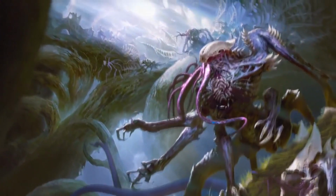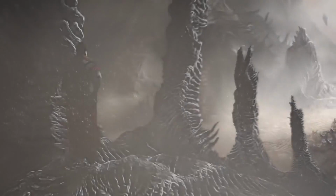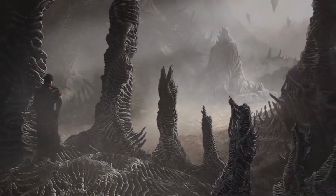They are spreading across Zendikar, killing and consuming. Left unchallenged, they will leave our home a wasteland.